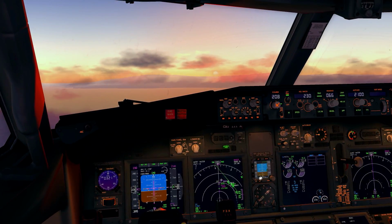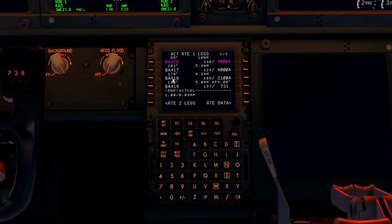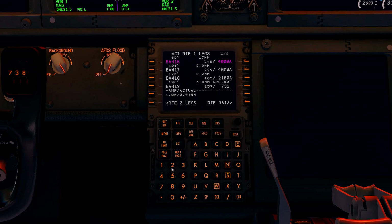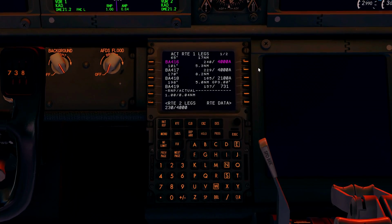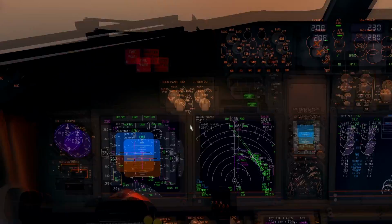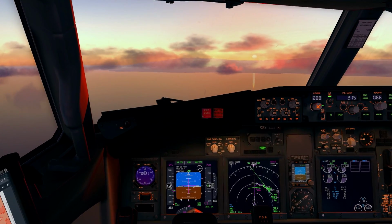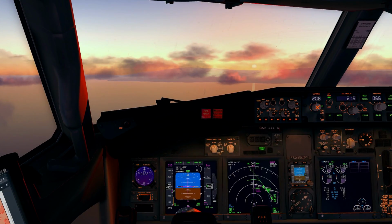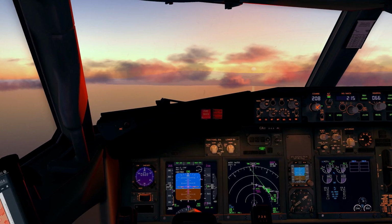Okay, so what we can do is we've got 4,000 above now. The Bravo Alpha 416, 4,000 above. So if we knock that down, we can say 230, dash 4,000. So we're now going to our descent. Go to our flaps up. Going up the speed brakes until we get to our decel.